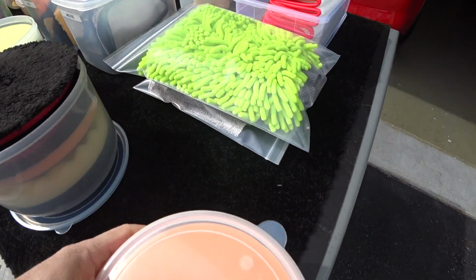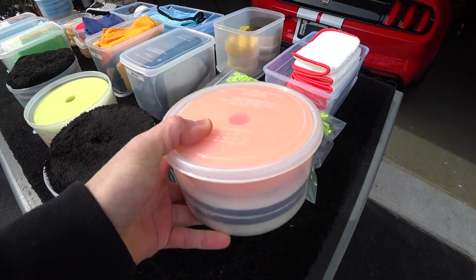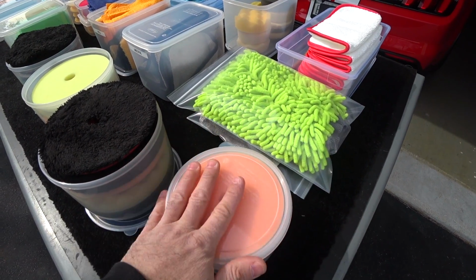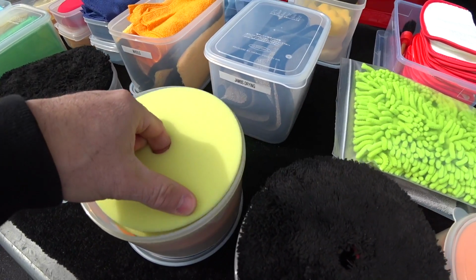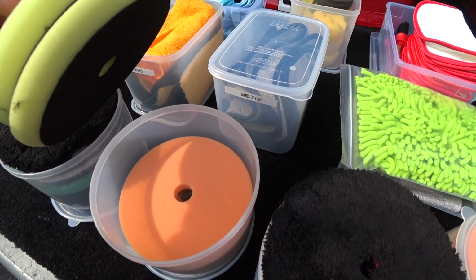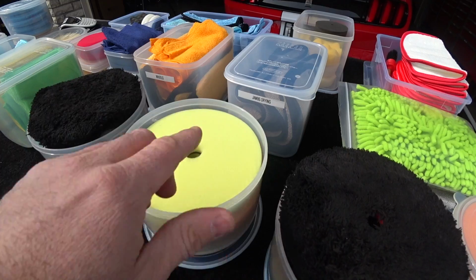Now, instead of throwing these things in a bag loose, now you have them in this airtight container. They're perfectly clean. You could go onto a job site if you're a mobile detailer, or you just want to have better organization in your garage. So same thing here. We got the foam. These are the 6.5 inch pads. They're a little bit larger, and I color coordinate them. So I have white, orange, and yellow.